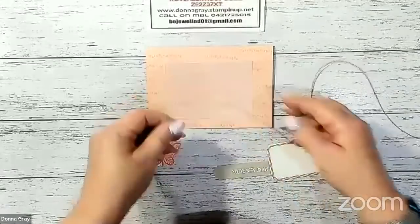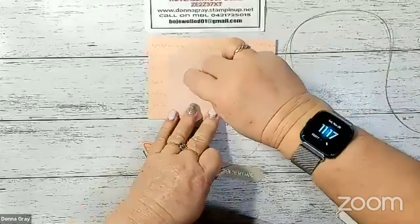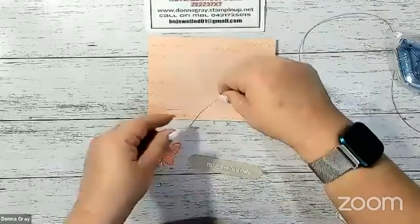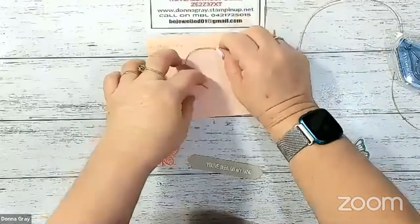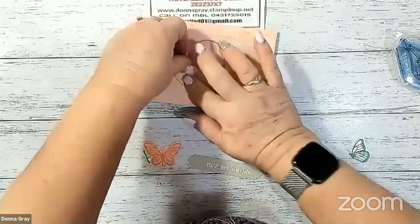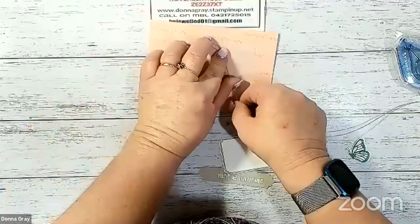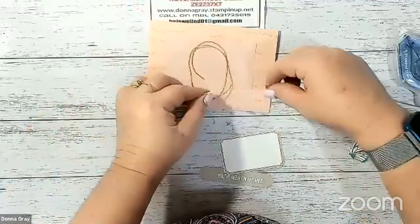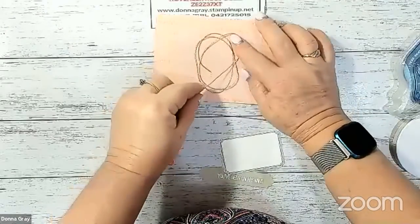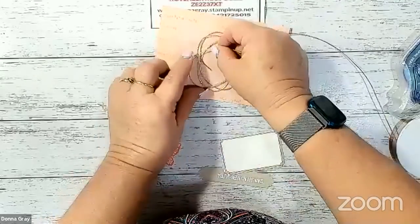All right, so because I'm going to do twine and because this sentiment is going to cover it, I'm actually going to pop some Seal Plus down in the middle so that I can pop my twine into that. All right, so we're just going to loop our twine around. If I can get my finger out of it. So just looping it around, and I'm just going to pop my sentiment label on so I can see where it's going to sit. So we want just a couple of loops in underneath that label. So there. There. There. And I'm going to finish that one off right there.